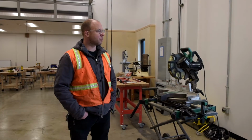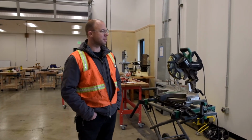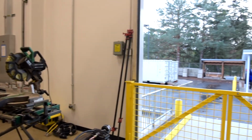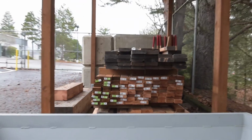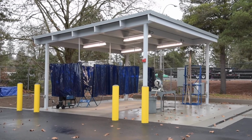Yeah, so the outdoor space is really an outdoor play space. You've got a large area for setting up forms that we're building or walls, ample space to move around and have students building large things.